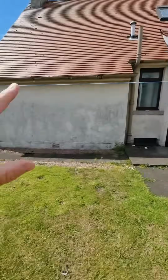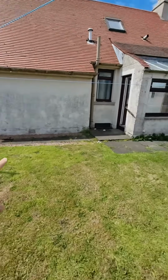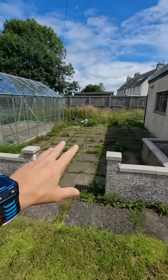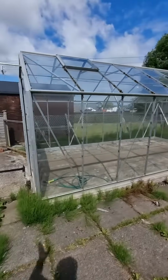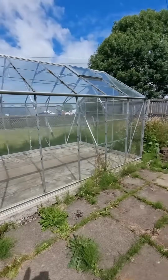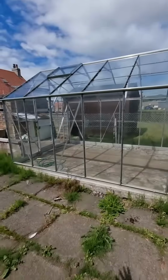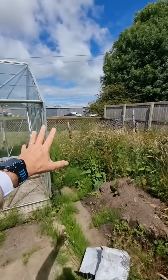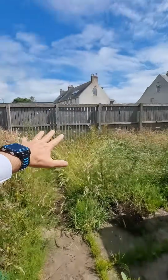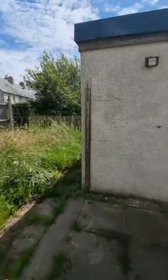So in the morning, perfect place to sit and relax with a cup of coffee. In the evening, perfect place probably to sit and relax as well. This could be ideal. If you're green fingered, you've got a good size greenhouse there as well, solid base on there, so it's been built properly and installed properly. And then this area could all just be repurposed for something else to the rear.